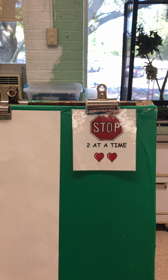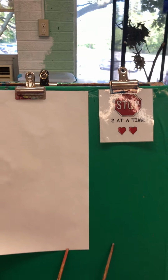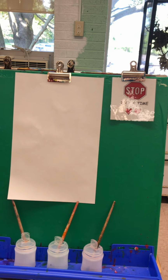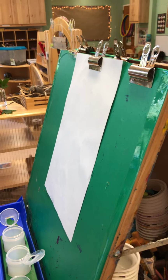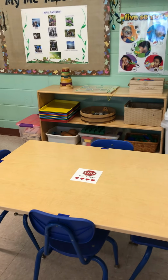2, very good. So that says 2 at a time, which means you can use the easel if there are not 2 people already there. So there's one side here and one side here. So you're going to have to stop and count because we can only have 2 at the easel at a time. Over here, we've got our manipulative table.